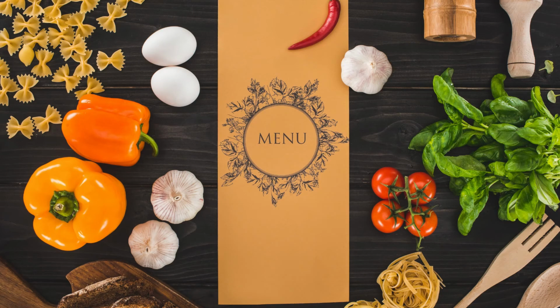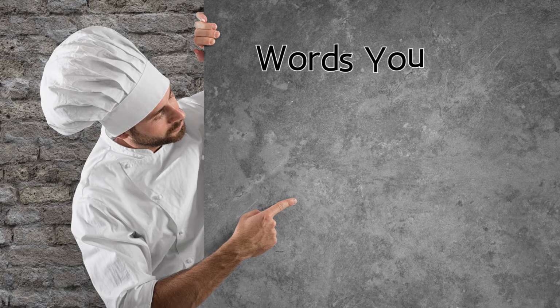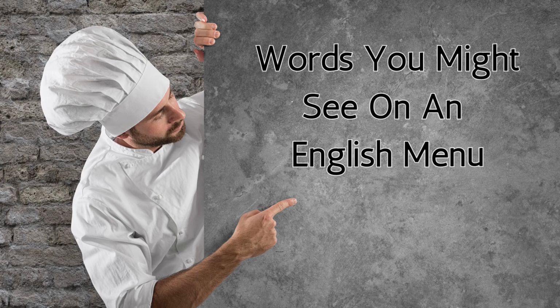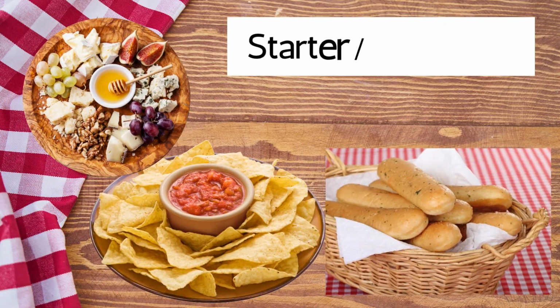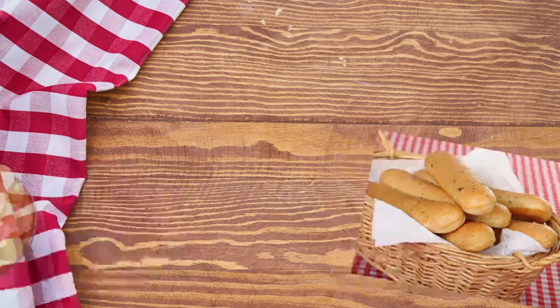Menus at restaurants often use words that aren't common in normal conversation, so sometimes they can be confusing to read. Here are some words you might see on an English menu. Starter, or appetizer. Sometimes the waiter will ask you if you want to start off with an appetizer. These are the small things you eat before a meal, like chips, dip, or cheese plates.